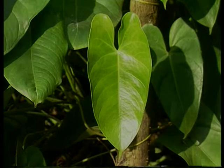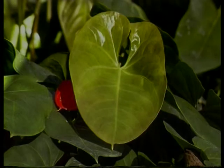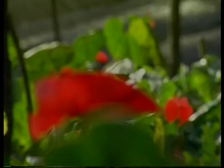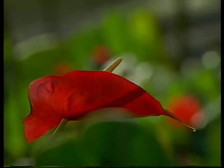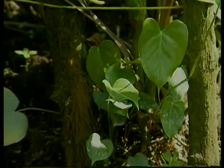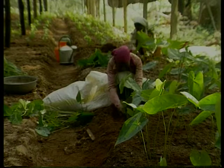The sequence of leaf, flower, and new leaf is maintained throughout the life of the plant. On the average, each plant gives between 6 to 8 flowers per annum. Moreover, during this period, plenty of offshoots, or what are called suckers, emerge from the roots, which can be removed and replanted.